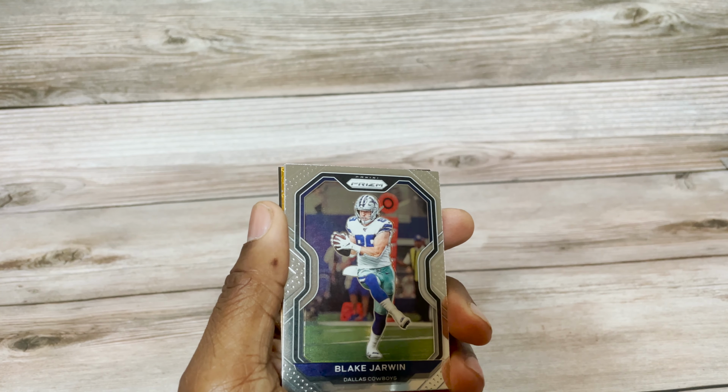All right, let's see what we get here in this pack. I got a feeling this is going to be a good one. Darren Fells. All right. Come on. Devin White from the Tampa Bay Buccaneers. James Proche, he's a rookie from the Baltimore Ravens. Okay. And another James Proche from the Baltimore Ravens. Okay. Two rookie cards in a row.